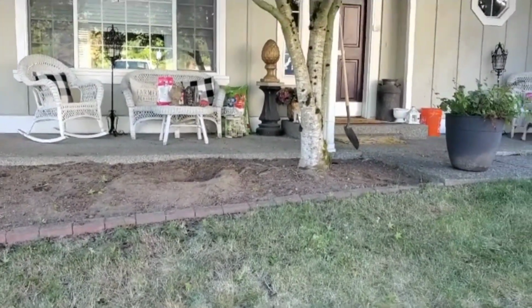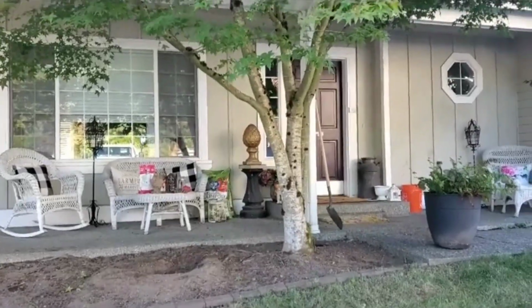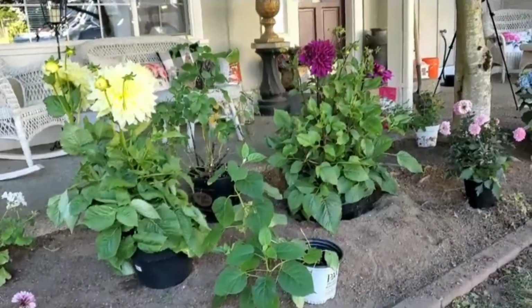So anyway, last night I stayed up really late working on a landscape here. It's a little flower bed. It's been neglected for a while. I'm going to show you the before. And here's a glimpse of what I'm putting in this garden.